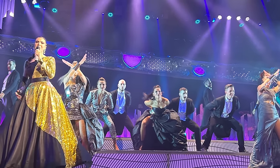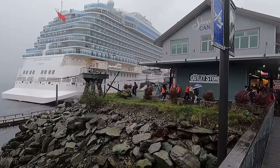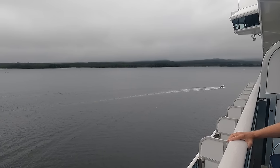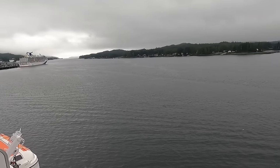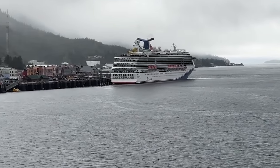Tomorrow, we will arrive in Ketchikan, Alaska. The ship arrived at an overcast and rainy Ketchikan at 7 a.m. Even with the low-lying clouds, the beauty of the Tongass Narrows, the port of Ketchikan, and the surrounding area were still evident from the cabin balcony.